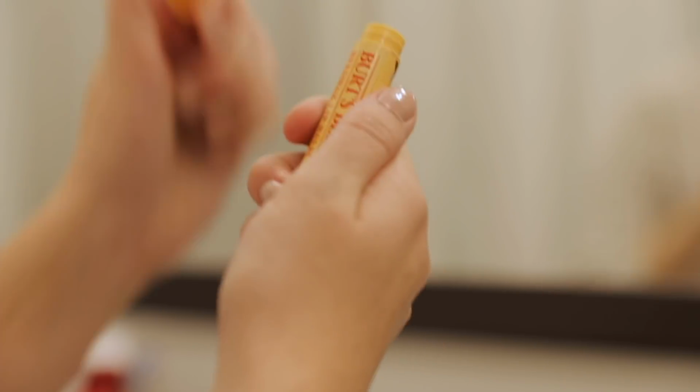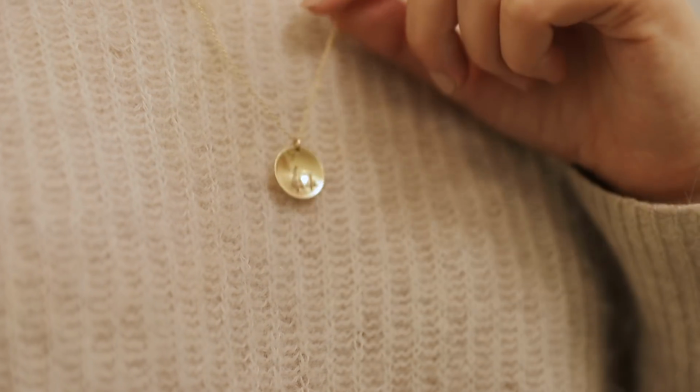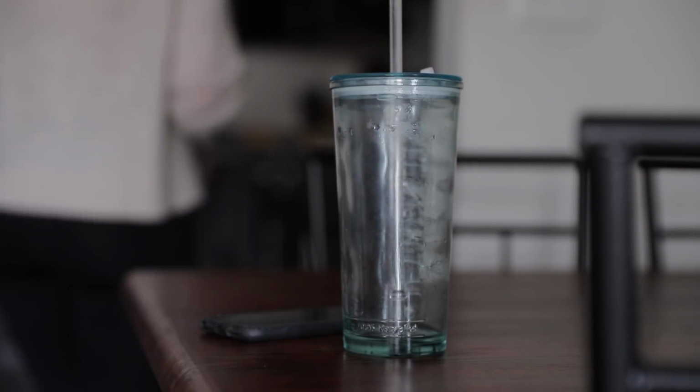Oh, and at this time of year, we definitely can't forget the lip balm either. That's a must for me. And then as the finishing touches, I like to put on a couple pieces of jewelry. Right now, I'm loving this little necklace with trees on it. And at this point, I'm pretty much ready for the day, so I'll move on to some of the more fun and relaxing parts of my morning.